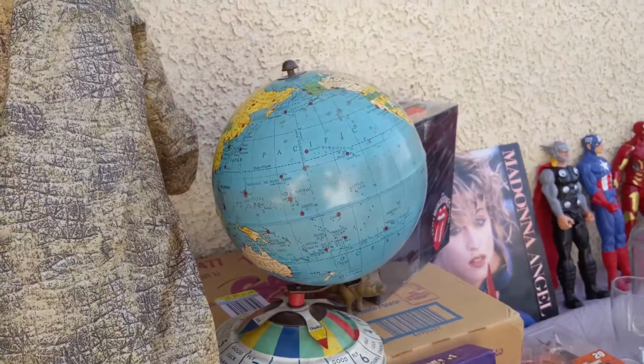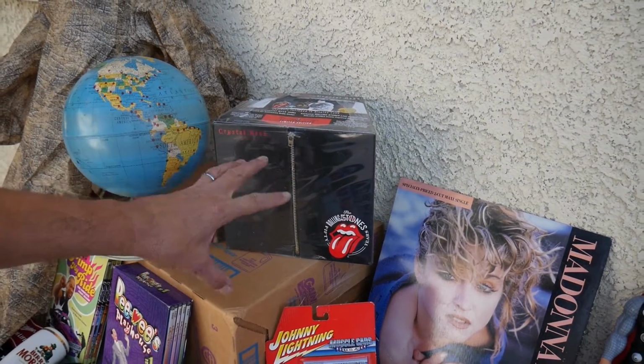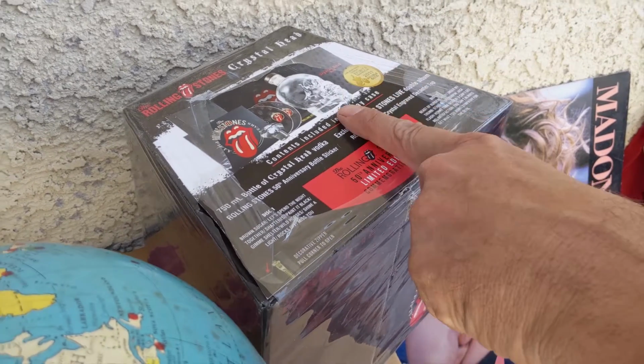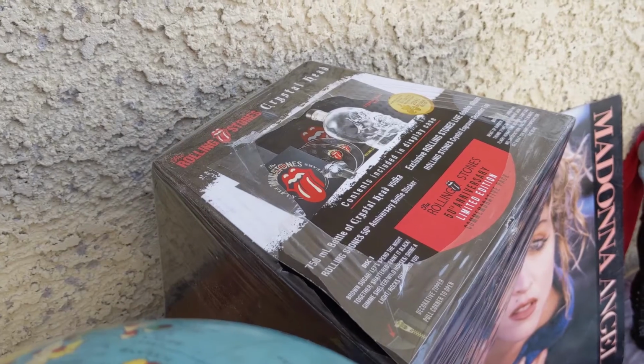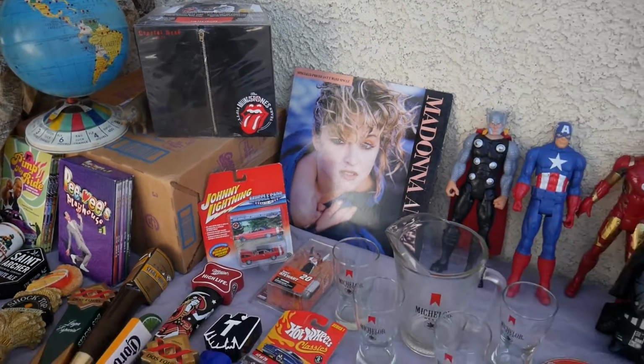Pretty cool little item. Next is this Rolling Stone gift set, and it's Crystal Head vodka. It's brand new and sealed. I do know that brand of vodka is expensive, so we got it for $7. Seemed like a good deal, so we'll see how that works out.